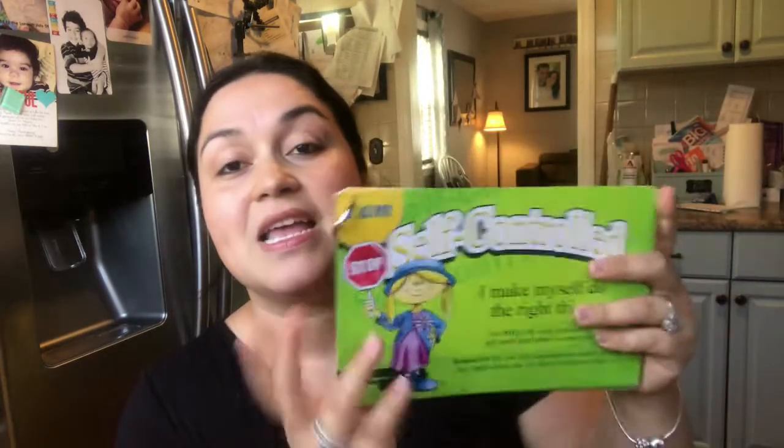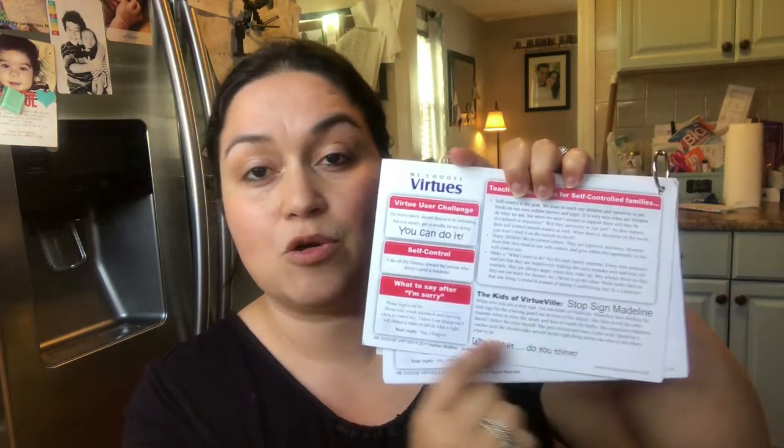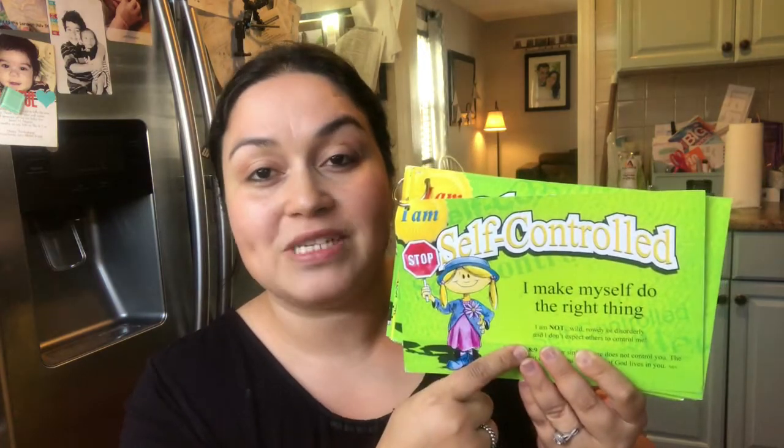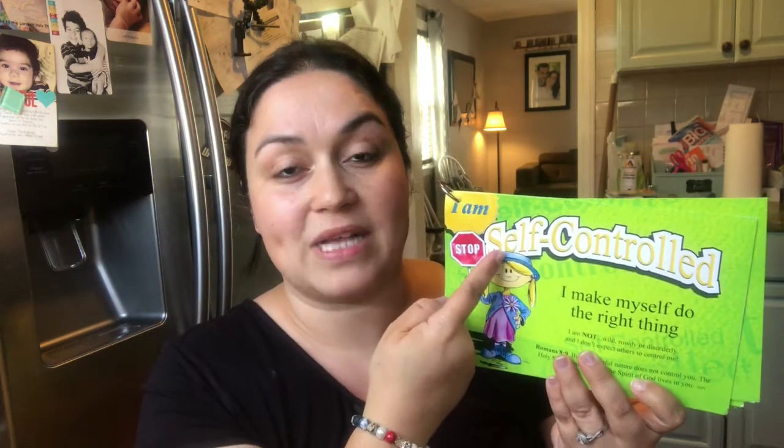So these are all on characters like obedience, perseverance, self-control, forgiveness. Let me show you self-control. Okay. So I wanted to show you how we use these. Throughout the year we would just use the card, do the verse, and then maybe do an activity that was in the back of the card, but also talk about the little characters. It's from Virtueville Kids, and she's called Stop Sign Madeline. I like it because it's always referencing the saying. The saying says, I make myself do the right thing. That is a saying for self-control. This is a thing that the kids learn to trigger them to focus on the character, which I love. That's how I used it.